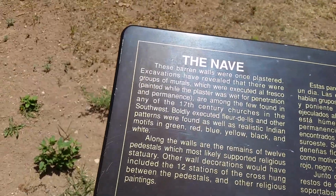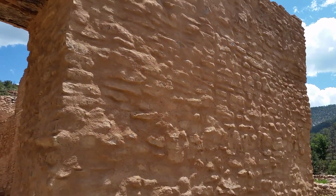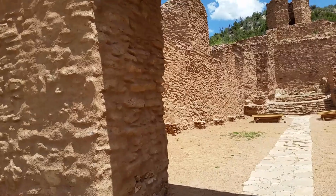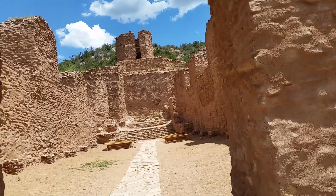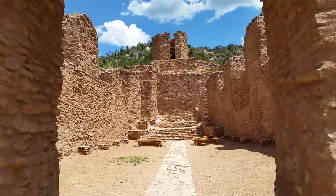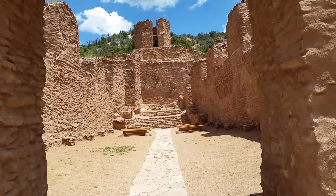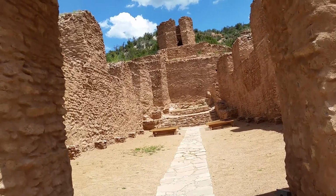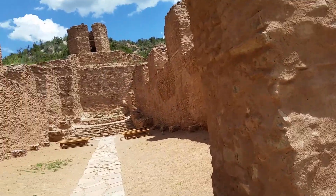The nave, these barren walls were once plastered. Excavations have revealed that there were groups of murals which were executed al fresco, are among the few found in any 17th century churches in the Southwest. Boldly executed fleur-de-lis and other patterns were found, as well as realistic Indian motifs in green, red, blue, yellow, black, and white. Along the walls are the remains of 12 pedestals, which most likely supported religious statuary. Other wall decorations would have included the 12 stations of the cross hung between the pedestals and other religious paintings.